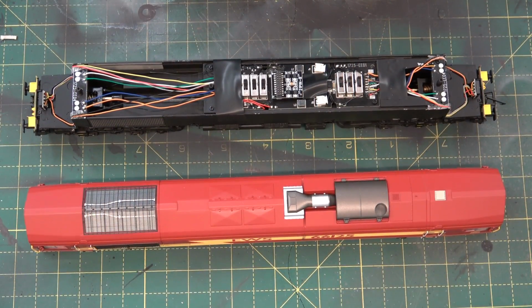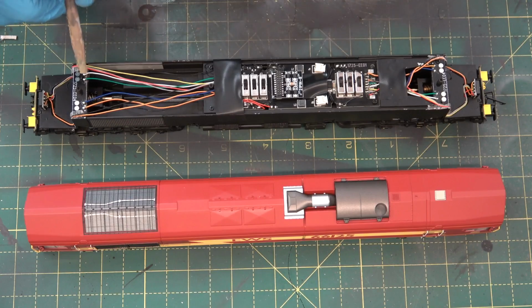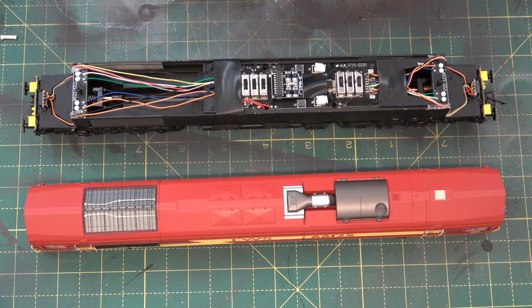So there we have the body removed, and as you can see, it's the traditional setup. So we have a large motor in the centre of the locomotive, and that drives 2 gearboxes mounted atop each bogie, which then in turn drive all of the wheels.